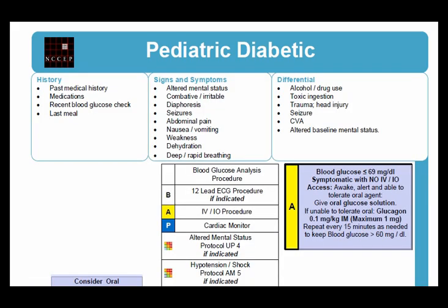Again, want to make a mention here that when you do give D50, D25, D10, oral glucose, or perform any intervention to try to recover somebody's blood sugar, then contact medical control for advice prior to obtaining a patient refusal, especially with the pediatric cases. This is going to be something very important.